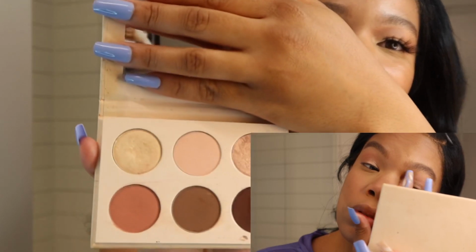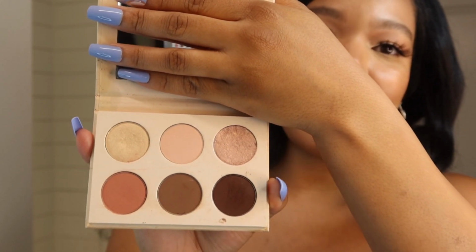You guys have these just universal shades that you can use every day. That was the perfect palette to use for this makeup look and also for an everyday look. It's not every day I'm gonna use purple eyeshadow or anything crazy. I really want to try the Mario palette, so you guys stay tuned. I got a lot of new makeup coming up, so you guys definitely want to stay tuned for that.